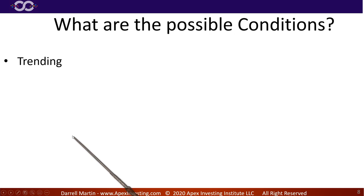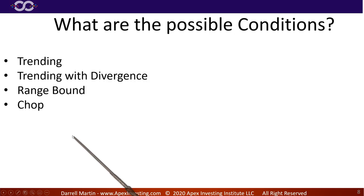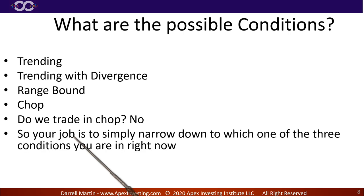Okay? So you're looking for trending, divergence, range bound, chop. You know, do we trade in chop? No. So your job, like if we have a double TX and you see 2 to 3 bar chop, would you turn off the double TX or leave it on?